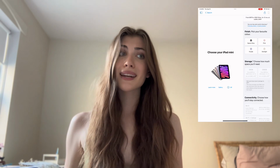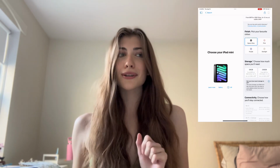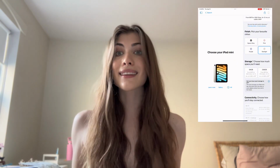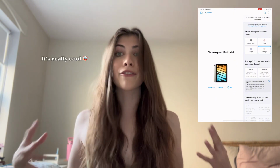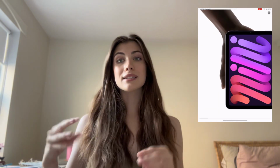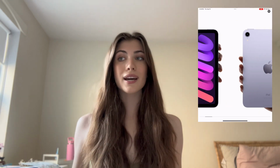Now let's talk about the iPad Mini. Now, the iPad Mini, I honestly don't think is a great option for students. It's really nice if you want to just do everyday things on it. It's really cool, probably great for kids or playing games. But as a student, I just think the screen is a little bit too small when it comes to taking notes. So that personally bothered me, and that's why I didn't opt for this one.